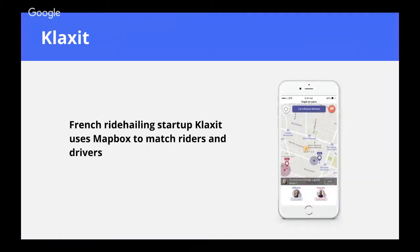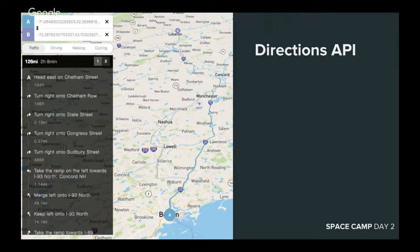Another really cool use case is a company called Klaxit in France. It's a ride-hailing app that's using Mapbox maps and navigation to join carpoolers as they're moving through Europe. So we're all over the world powering a wide diversity of use cases, from dispatch to ride-hailing to a number of other things.